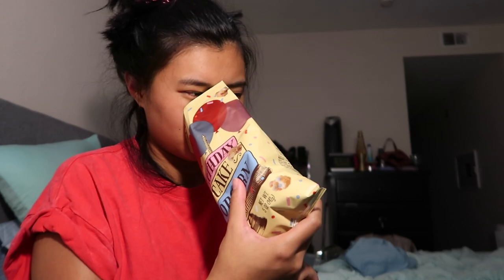Honestly, it doesn't taste very birthday cake-ish. It just tastes like caramel corn with sprinkles. And you know how sprinkles don't really taste like anything? It doesn't smell like birthday cake either. I'm a little sad.